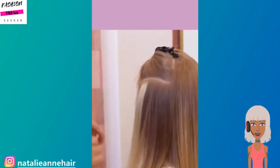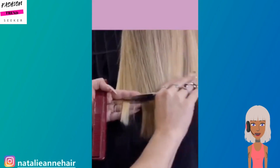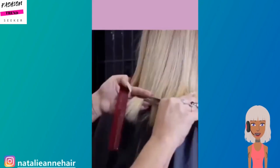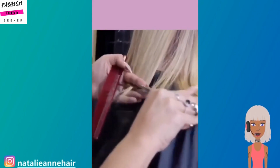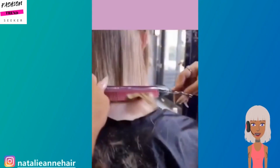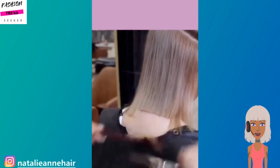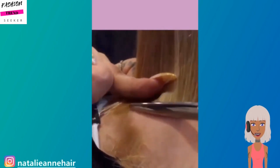Alright, so next we see someone getting some clip-ins. And my guess is that is for thickness, and she is cutting the hair as well. It looks like she's cutting it into a shoulder length bob. This, of course, is more of a modern length for women that still want to keep a little bit of length, but they also want the hair to be short. Very pretty.